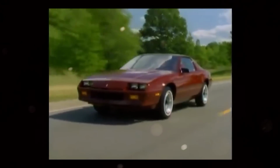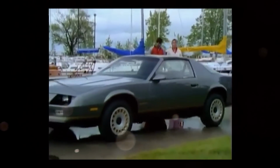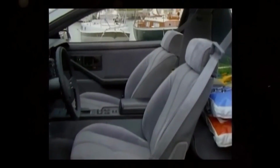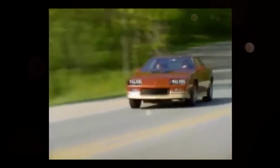The whole idea was to make the Camaro more fuel efficient, but at what cost? Turning one of the most iconic muscle cars into a laughingstock? GM must have been out of their minds. Unsurprisingly, people ditched it the second they could afford anything better. The Iron Duke was a disgrace to the Camaro legacy, and it took Chevy years to crawl back from that mess.